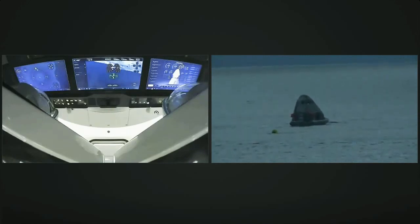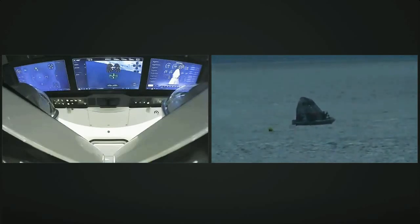SpaceX, hypergol sweeps and ordnance checks are nominal. Rigging is in progress. Approximately 25 minutes until capsule lift. Stand by for PMC.